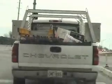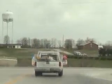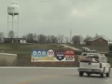All right, we are taking a left onto Franklin, and when you think of Franklin, think gram-positive cocci. So when we turn onto Franklin here, everything else from here on out is going to be gram-positive cocci.